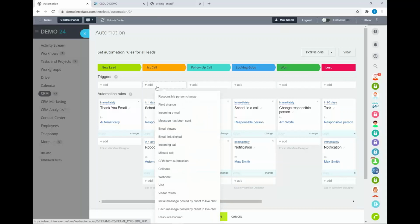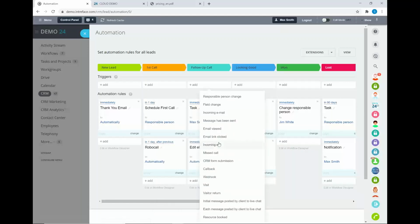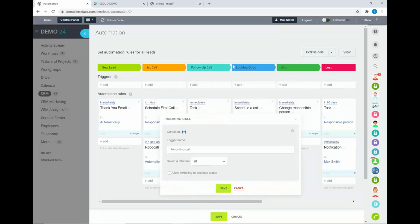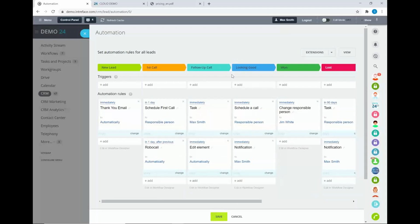But we also have triggers. So rather than automation at that stage, we can actually create triggers. So for example, if in here we have maybe an incoming call from that lead, because they've made an incoming call to us, we can automatically update the stage of that lead. So for example, it may be now they're interested, so we might update them to the looking good stage. So we could create that trigger at the looking good stage. So if there's an incoming call from that lead, we're then going to automatically update the stage of that lead to looking good. So that's how we can integrate telephony features into leads and deals using automation and triggers.